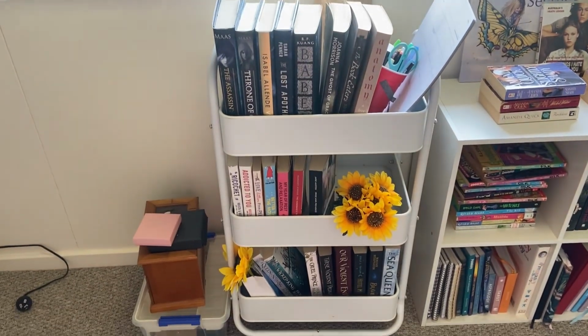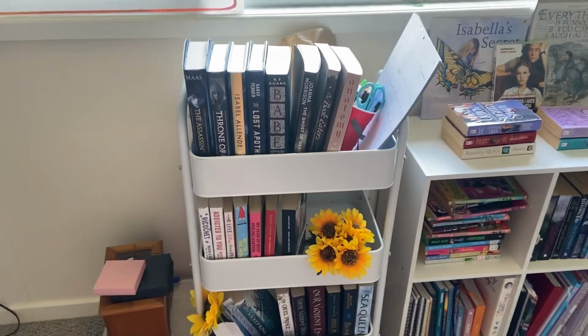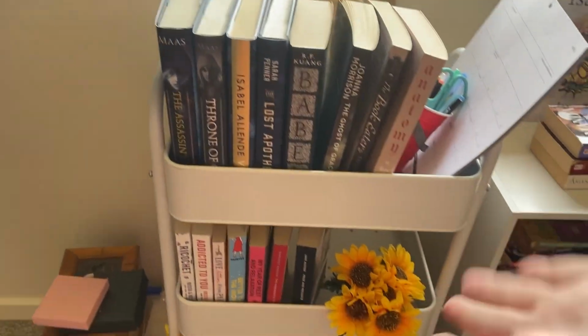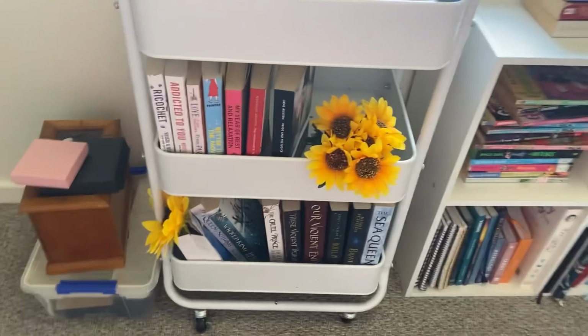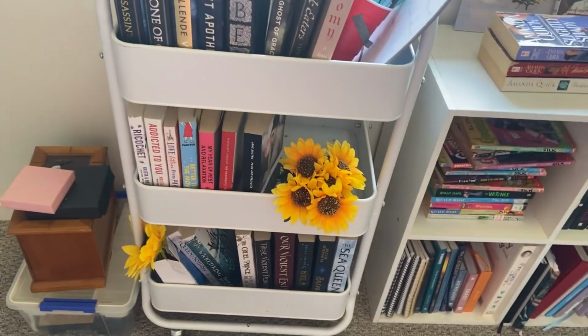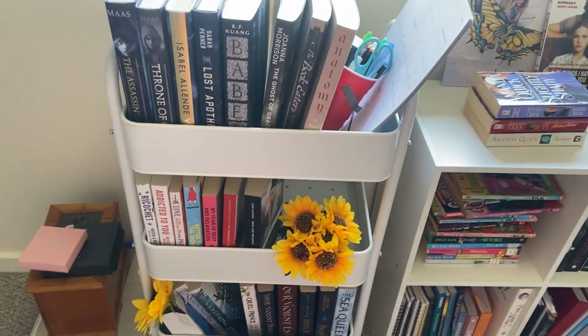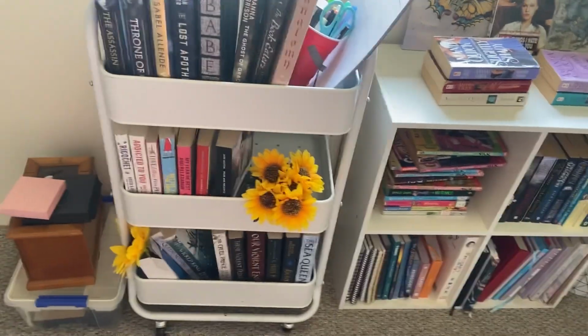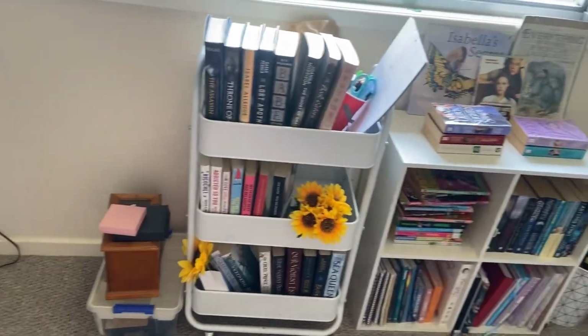Next is the iconic book cart, which I'm sure you guys have seen lots of because I've done a whole video about it. But we have, I mean, my 2023 TBR. I do have an entire video where I talk about all the books that are on this, so I will leave that link down below. But yeah, it's all the books that I'm hoping to read. I'm going to be completely honest, so far I have not done great, but it's fine. We have a long time till the end of the year.